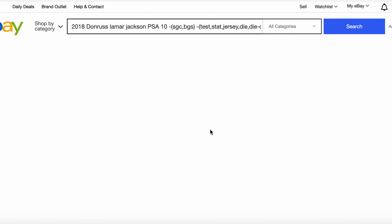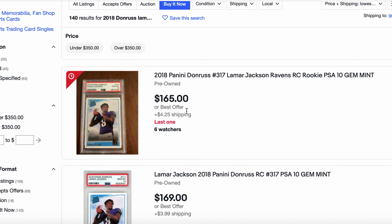So I think we've kind of hit the bottom of this dip. 165. I mean, you can make an offer on it and all that. And I think if you can get this card for 150 or less, it's a good buy.